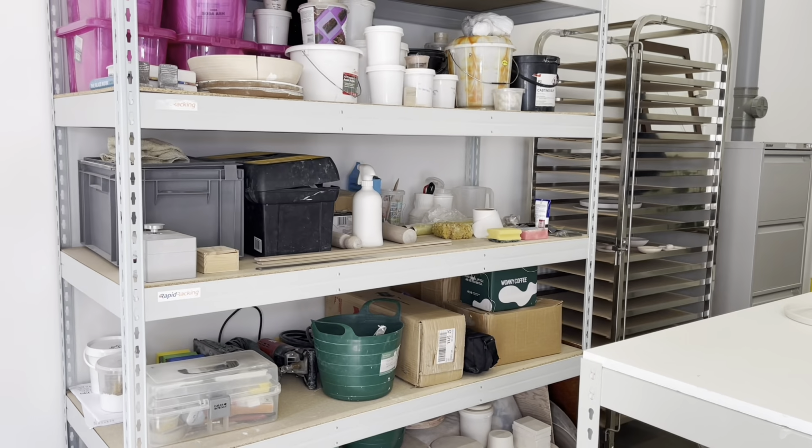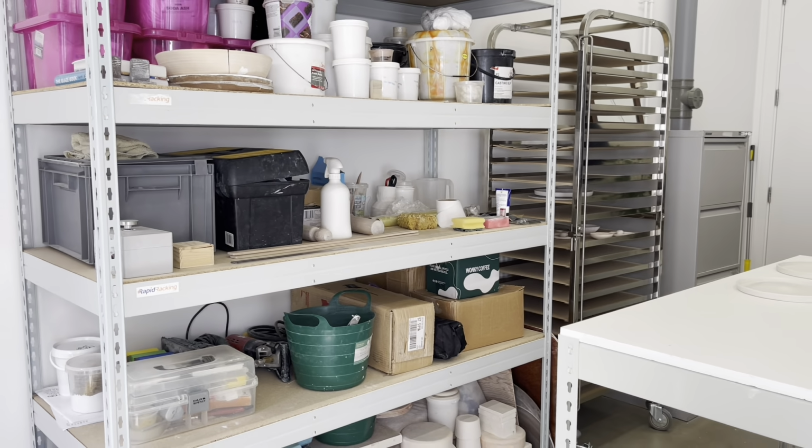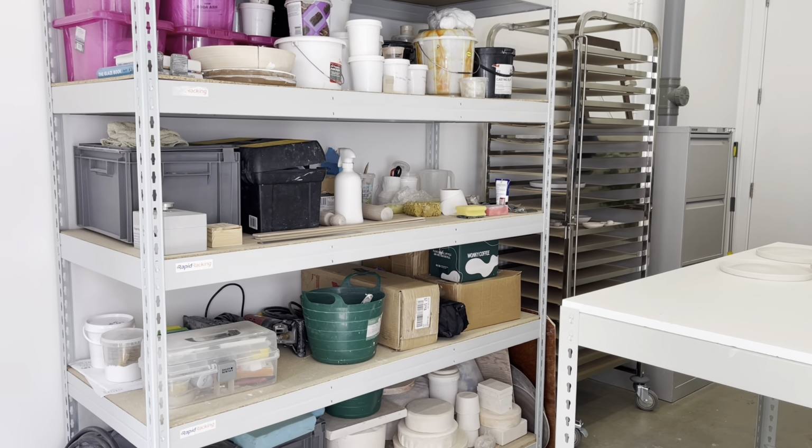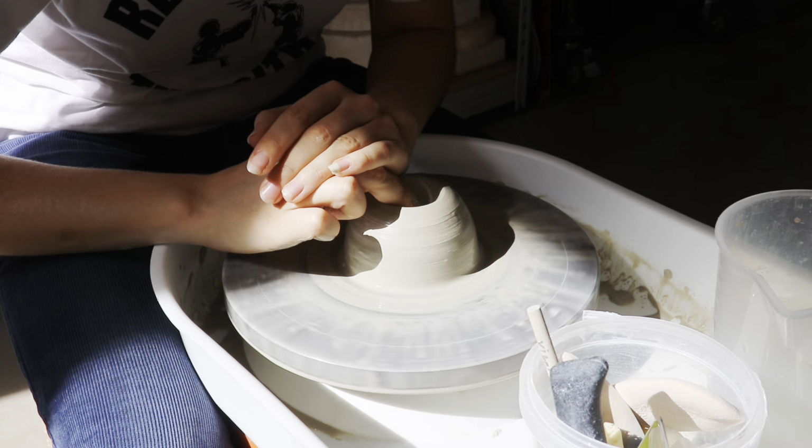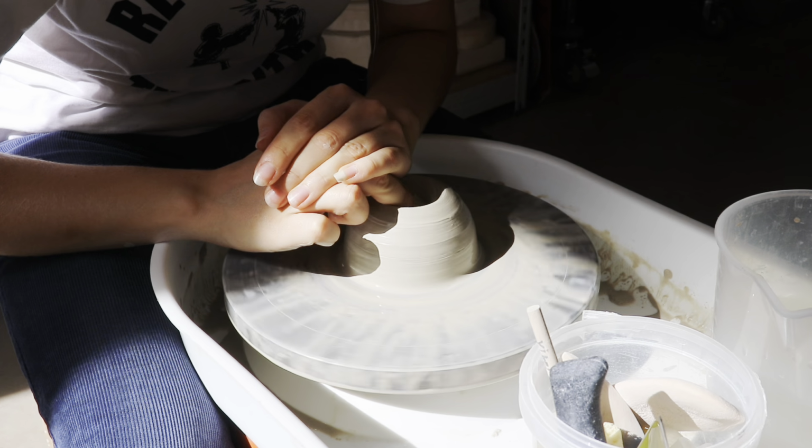Excellent. And what do you do with your waste? I keep recycling it, so I've got an entire filing cabinet over there of all of the ceramic that I've ever fired that has broken. I can grind it back down and reuse it, or anything that's unfired, I just keep it, like the other day when I was throwing the cups.